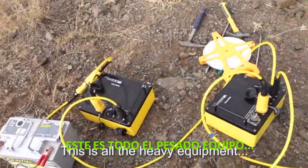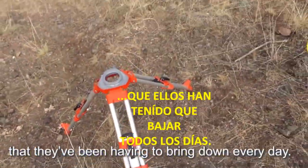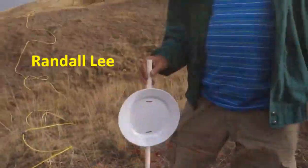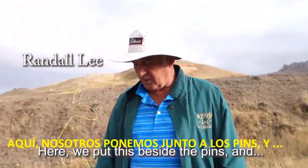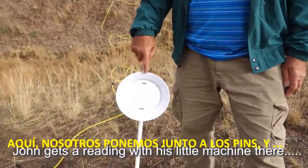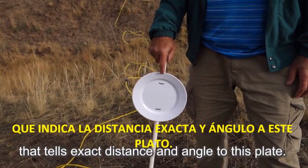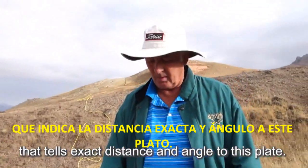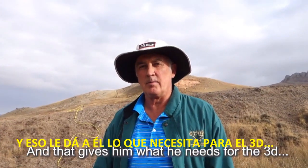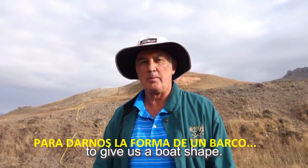This is all the heavy equipment that they've been having to bring down every day. Okay, we put this beside the pins, and John gets a reading with his little machine there that tells exact distance and angle to this plate. And that gives him what he needs for the 3D to give us a boat shape.